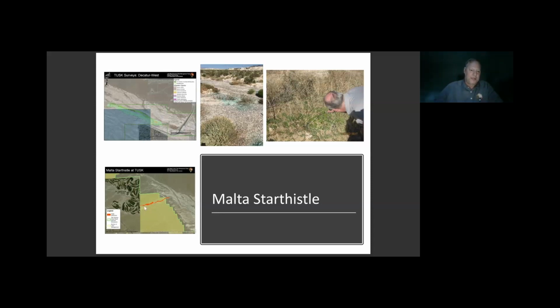Here's an example of a population from the Paiute Golf Course. There was runoff from the irrigation, and it was responding to that. This red polygon here is the BLM Golden Triangle area that flows into Tule Springs Fossil Beds. And so we partnered with the BLM, and we've been treating this wash area here to keep the populations from expanding downstream.